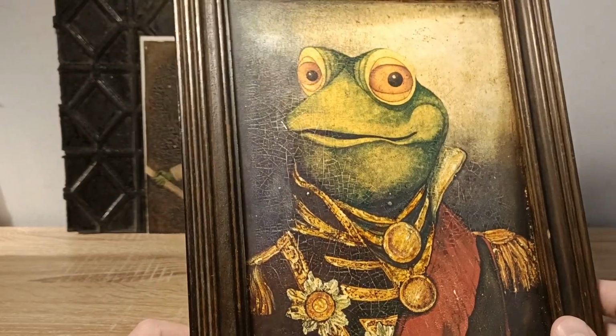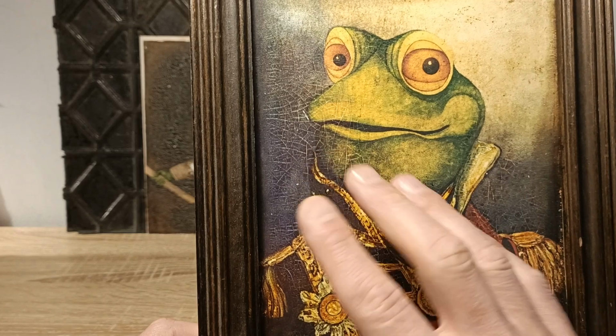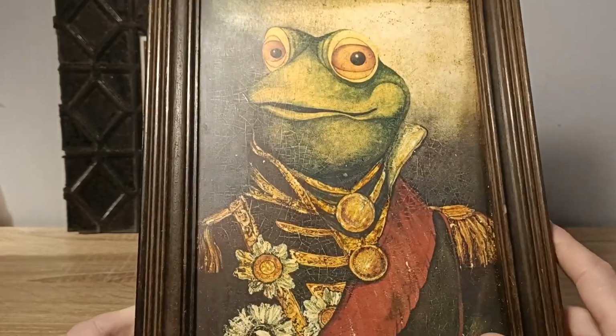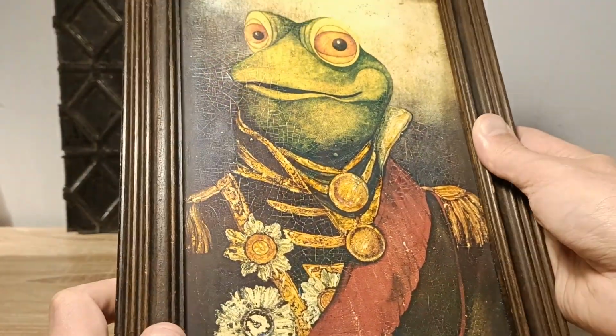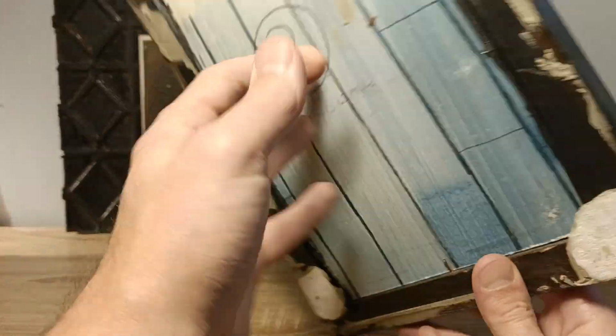But look at the detail. I mean, it just looks like an old painting, doesn't it, with all the sort of cracks in here. I don't quite know how they did it, but yeah, beautifully done. It is starting to come away from the frame a little bit, sadly, so maybe I'll fix that eventually. But again, very lightweight wooden frame there.